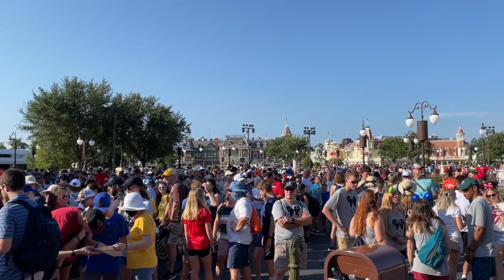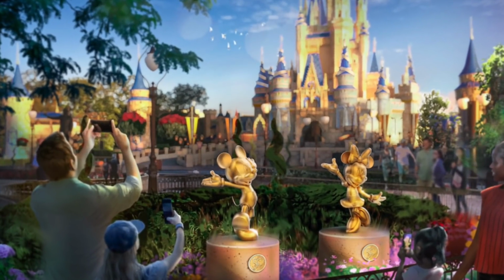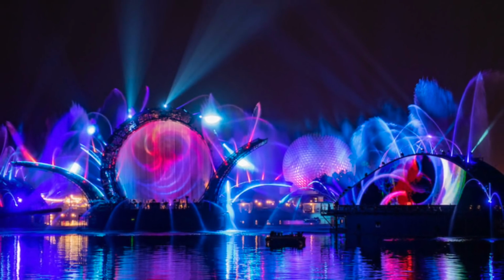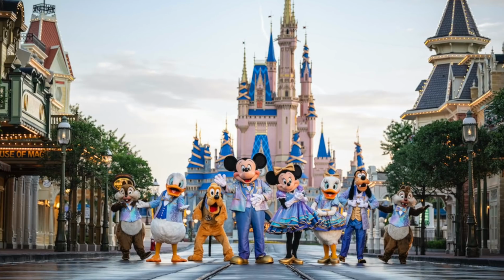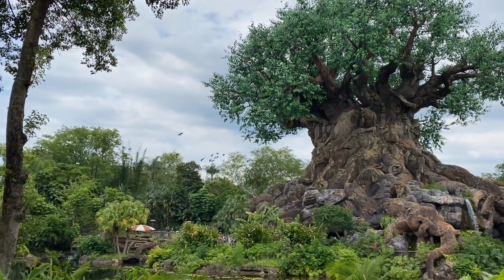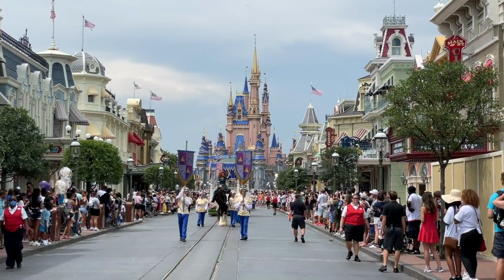In one way, being there for the kickoff of Disney's 50th is going to be a lot of fun. You'll get to be one of the first to see the all-new golden character statues, watch the new fireworks shows in Magic Kingdom and Epcot, ride Remy's Ratatouille Adventure, eat at the Creperie. We've done a whole video discussing all the different things that will be happening starting October 1st, so check that out after this video. But for now, you just need to know that a lot will be happening at once, which will make the parks busy.